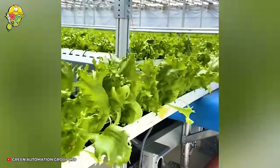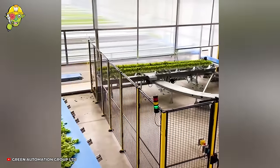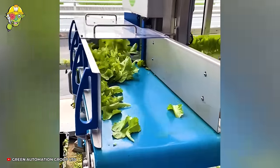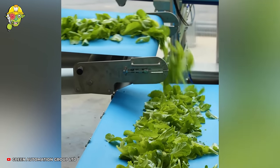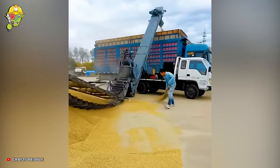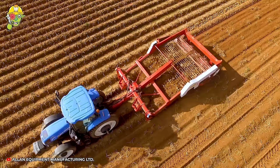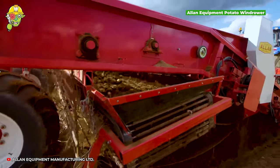Optimize harvesting time with Green Automation's automated planting and harvesting system. The ingredients for French fries are ready to welcome the upcoming fast food day.